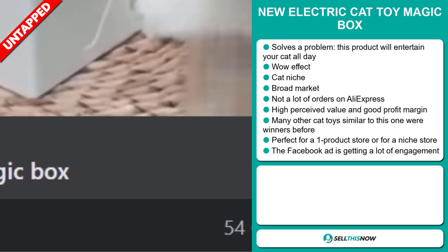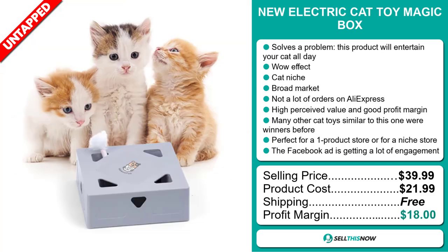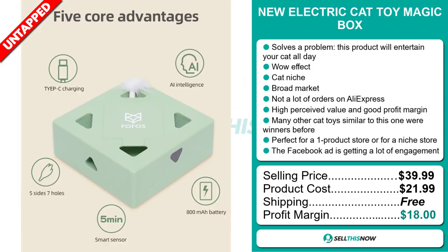Now the selling price for the new electric cat toy magic box is just under $40, whereas the product cost is only $21.99. Shipping is completely free, so you're looking at a very good profit margin of $18. Sell this now!